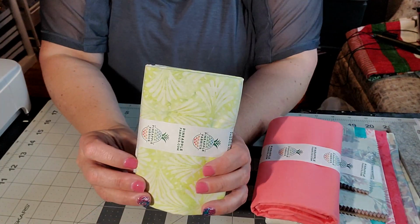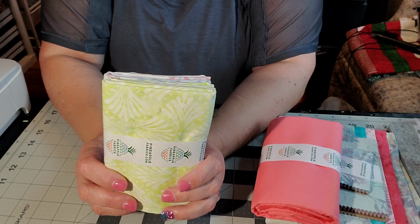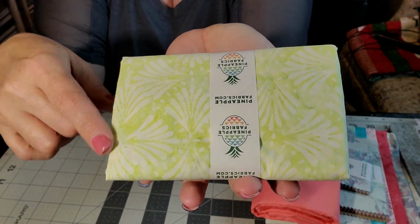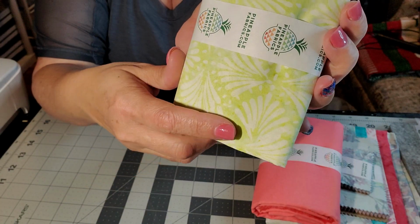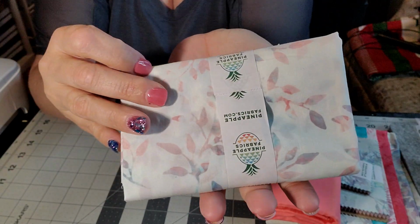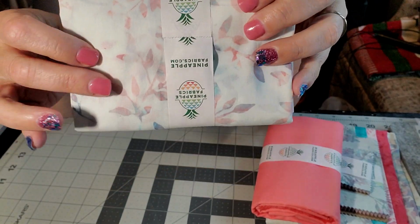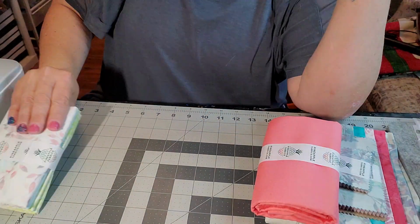So we got two half-yard cuts. And I don't know what I did with the card that tells us everything that's in the box, but that's okay. We can see what's in here. Two half-yard cuts. This one is a really pretty, not lime green, but a very light limey green with this almost a shell or a frond kind of pattern. Super cute. And then the other one is this beautiful soft, almost watercolor type color pattern. So pretty. That's why I said, because I saw this first. So that's two half-yard cuts.